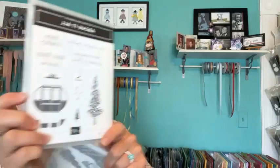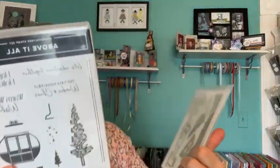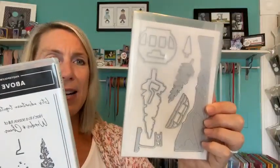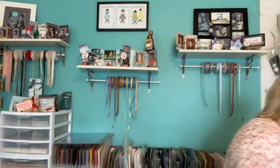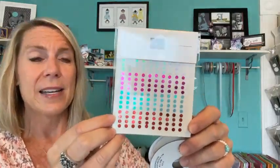So sentiments, let's adventure together. Here's to a season full of wonder and cheer, happy holidays, and warm winter wishes. So there's our stamp set. And then here is the set of dies that coordinate with that stamp set. So that's a fun bundle, right? You'll be seeing that at some point, I'm sure. And then just a couple more little babies here. These are called the iridescent adhesive back discs right there.